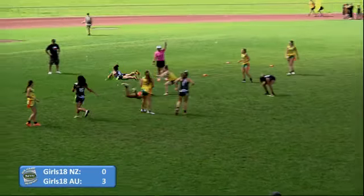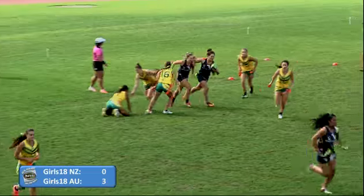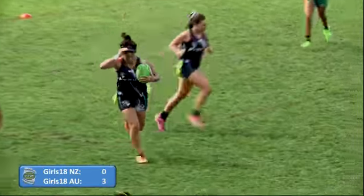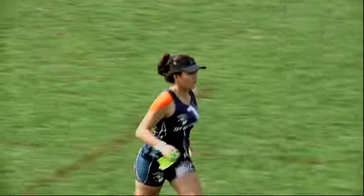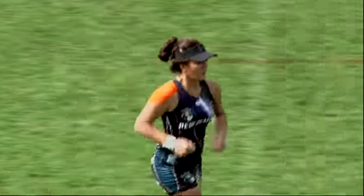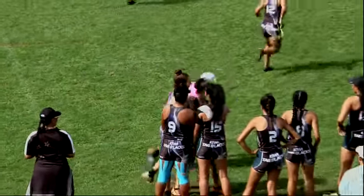Now a little back inside, dive, that looks good. That looks classy from Shannon Maru. She goes through, takes an inside pass and dives from about 3 metres out, puts herself about a metre into the air and straight over and scores a try. And that now brings our score 3-1 Australia.